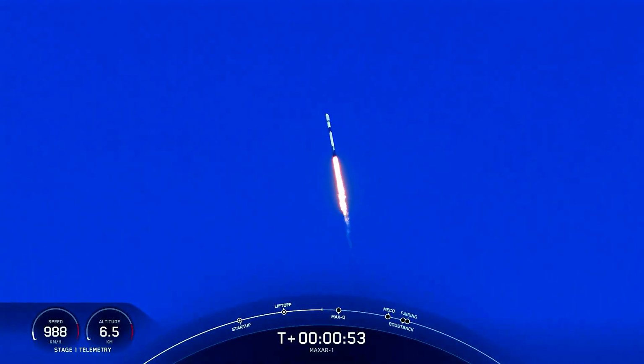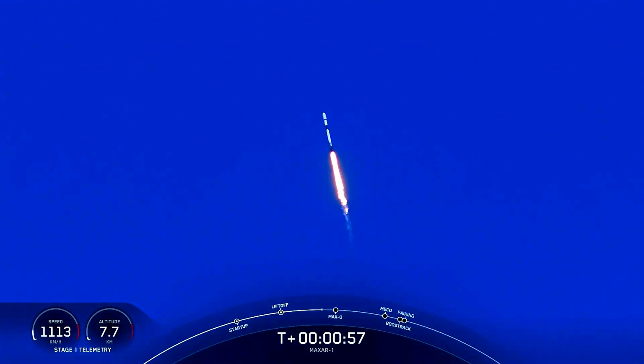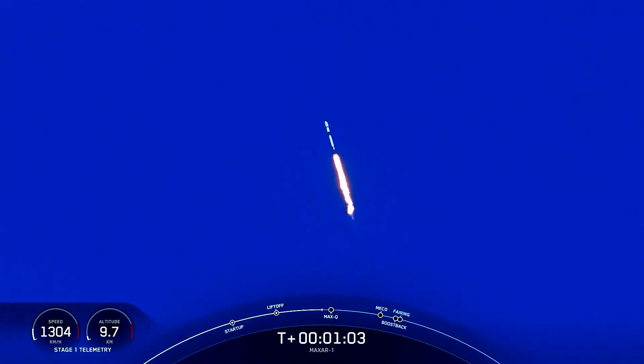We are preparing to throttle the engines down in preparation for max Q, or the period of maximum aerodynamic supersonic pressure on the vehicle. And with that call out, we know that Falcon 9 is moving faster than the speed of sound. During ascent, we tilt the engines. Max Q. There's the call out for max Q.